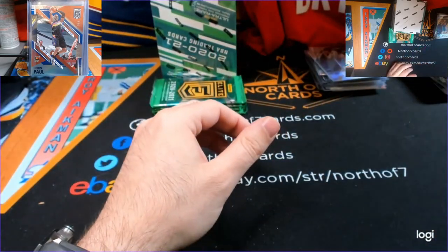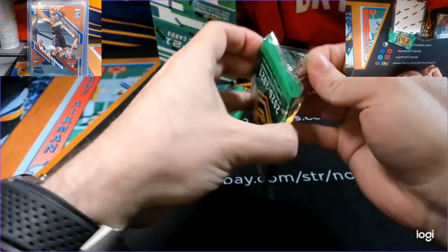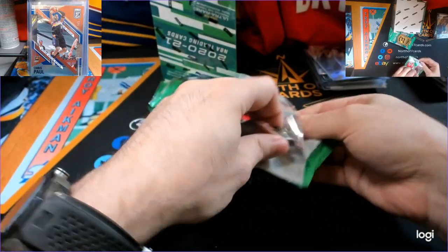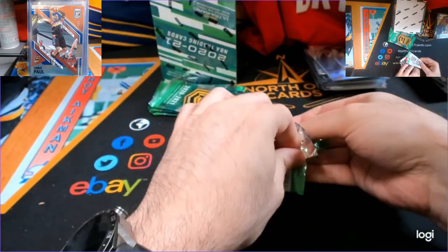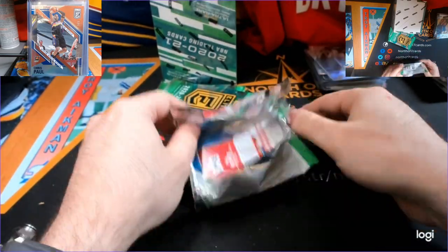I wonder if anybody took that spot. No. Salvage-ish. No. Damn it, I jinxed myself.